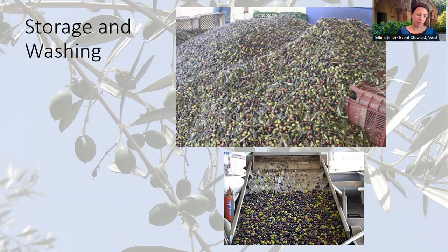So Columella echoes the need to move to press quickly, saying that each day's harvest should actually be pressed immediately. But he gives some details for storage to minimize rotting in the event that the harvest exceeds the pressing capacity. So his directions specifically look at reducing moisture. So it is possible that mustiness was a larger issue for them with that kind of December harvest window. And then the next step is washing.